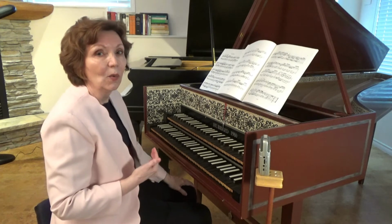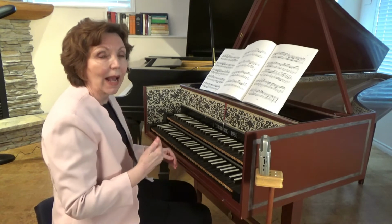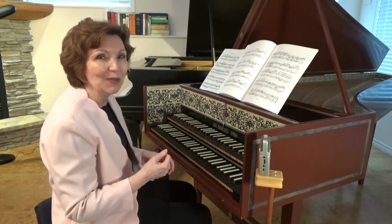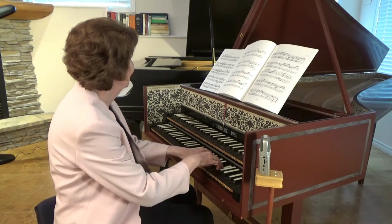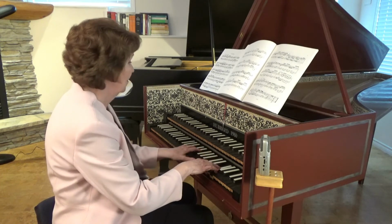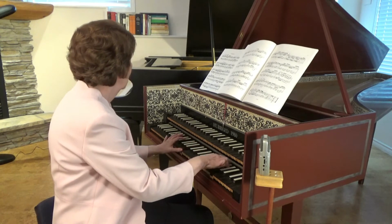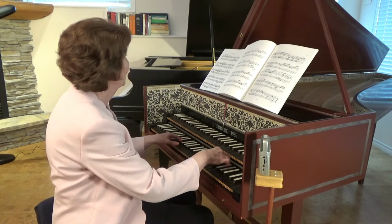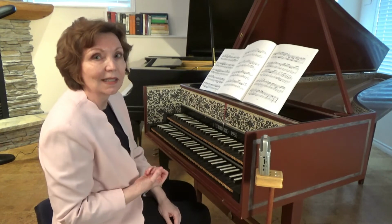Going on, we hear a chromatic scale in the lower voice, where every note on the keyboard is used. Couperin uses this device to draw us into the piece.